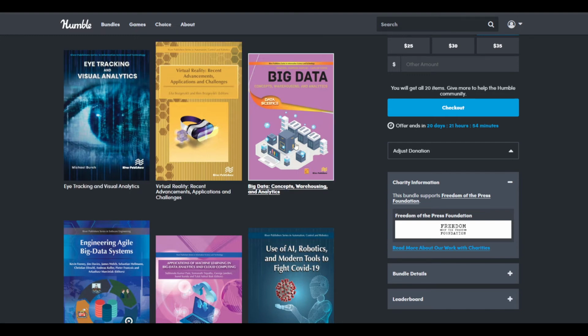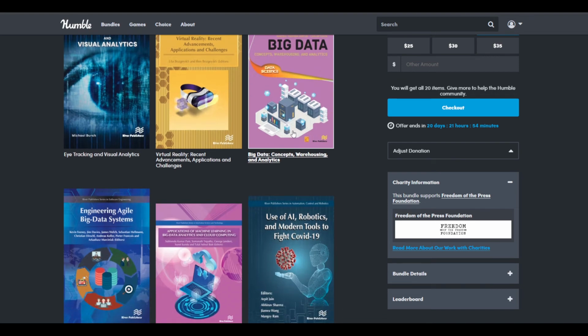Next, we have Big Data Concepts, Warehouse, and Analytics. This book is normally $101.54. Big data is a concept of major relevance in today's world, sometimes highlighted as a key asset for productivity growth, innovation, and customer relationship, whose popularity has increased considerably during the last years. Areas like smart cities, manufacturing, retail, finance, software development, environment, digital media, among others, can benefit from the collection, storage, processing, and analysis of big data, leveraging unprecedented data-driven workflows and considerably improving decision-making processes.